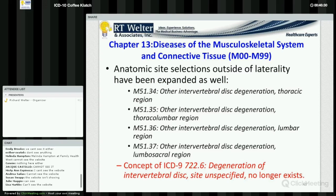This is an example of disc degeneration. We had a code in ICD-9, 722.6, which was for degeneration of intervertebral disc, unspecified site. That option no longer exists. If you don't know the level at which that degeneration is occurring, you cannot code the disease. You would have to query the physician. So while unspecified codes do exist in ICD-10, they've been limited. And there are cases where something you could code in ICD-9, you can't even select a low-level specificity code for in ICD-10. This is a really good example of that.